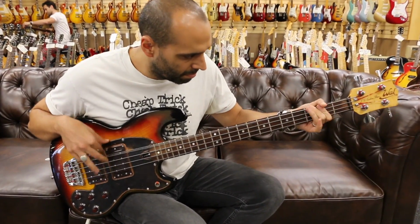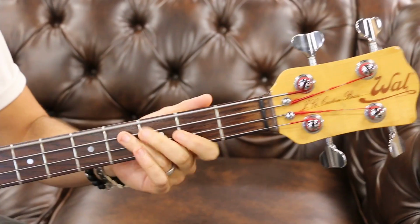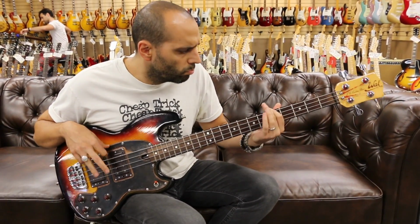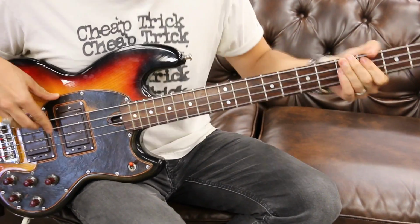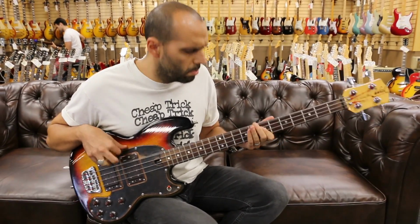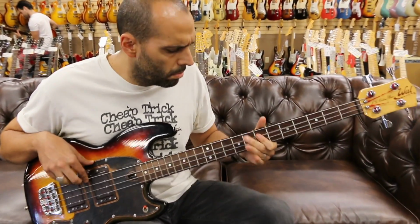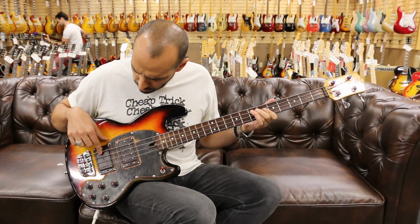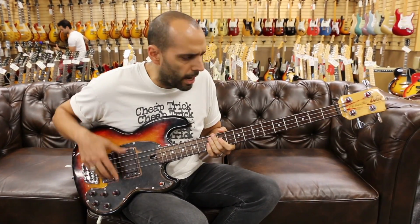Let's see what we got here. On both of those pickups. Both of those pickups working together here. Let's see what we got.